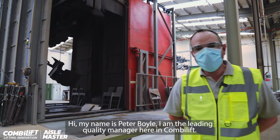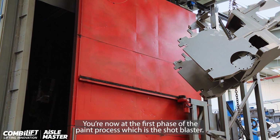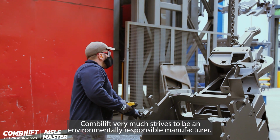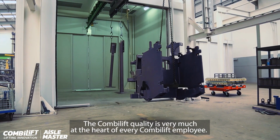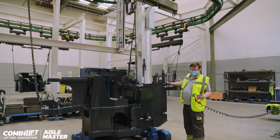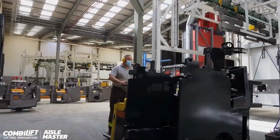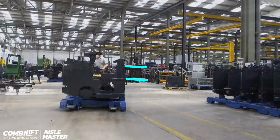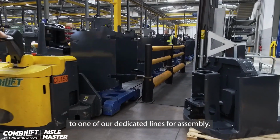Hi, my name is Peter Boyle. I am the Lean and Quality Manager here in Combilift. You're now at the first phase of the paint process, which is the shot blaster. Combilift very much strives to be an environmentally responsible manufacturer. To this extent, we are now 100% water-based. The Combilift quality is very much at the heart of every Combilift employee. After paint, the Combilift PPT will deliver the chassis to one of our dedicated lines for assembly.